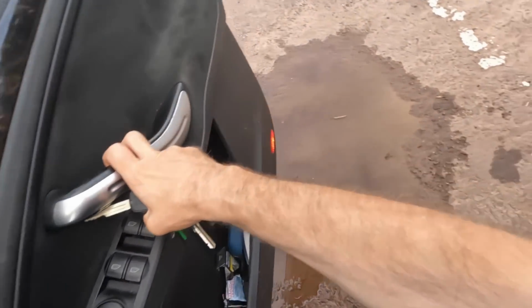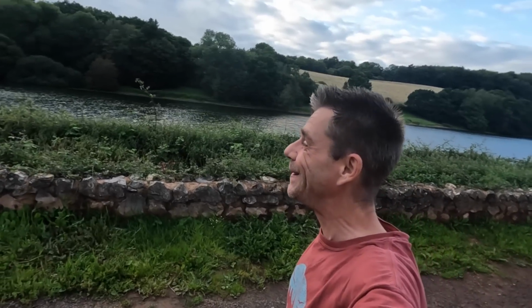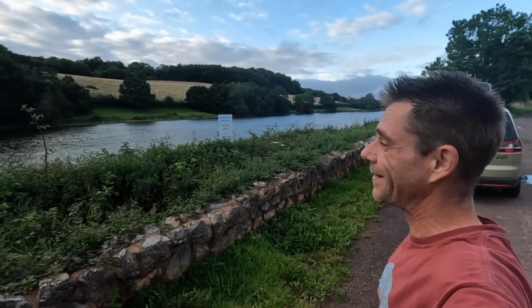Well, back in the crib then, and, oh mate, I'm in a new spot. Wait till we get a load of this. This is epic. Oh dear. Ooh, I'm on the puddle. Boom. Look at this. A little lakeside spot down on the east side of the Quantock Hills.